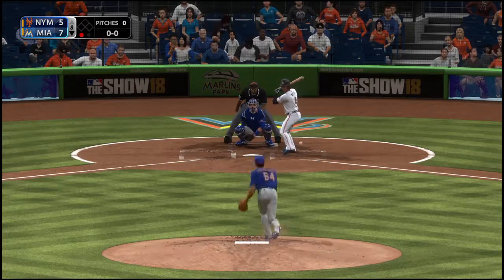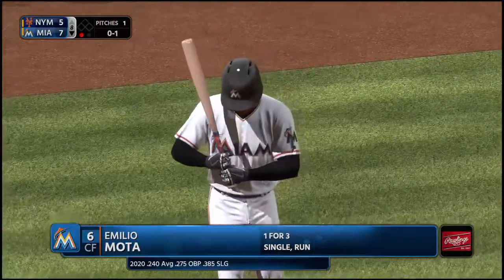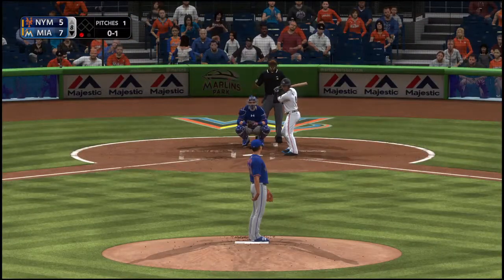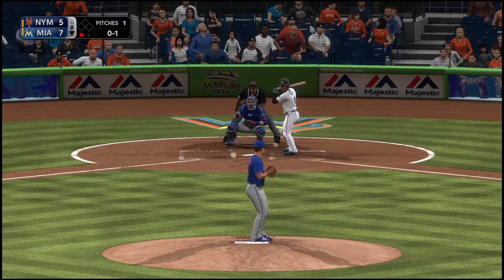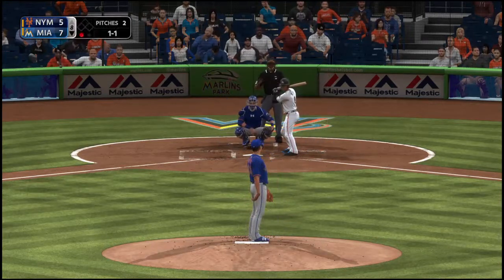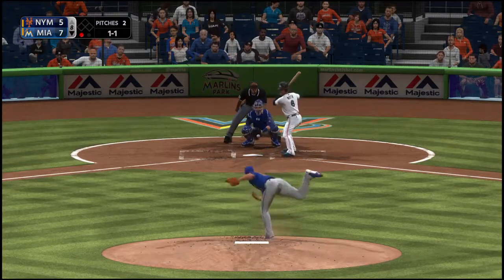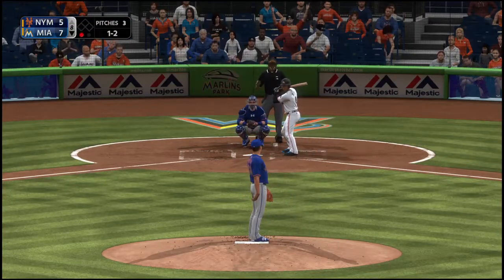In now, Emilio Mota, as he'll take a called strike here on a borderline pitch, strike one. Last time through was a base hit. And there's ball one. One and two now as that's in there at the knees. Both teams have 9 hits on the scoreboard.